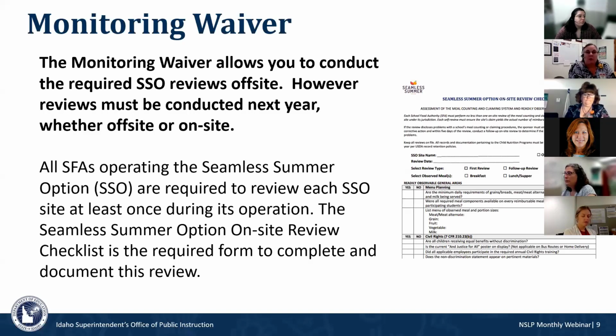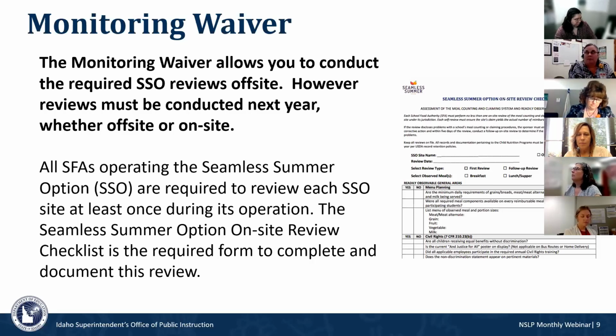So I'm going to talk about the monitoring waiver. The monitoring waiver allows you or ESFA to conduct the required SSO review either on-site or off-site, but it must be conducted. In the download forms under zero COVID, the first two forms are how to do the SSO monitoring review and the USDA SSO review form. You do have to do it. It's for all SFAs operating the seamless summer option, at least once during the operation. A checklist is a required form to complete and document the review.